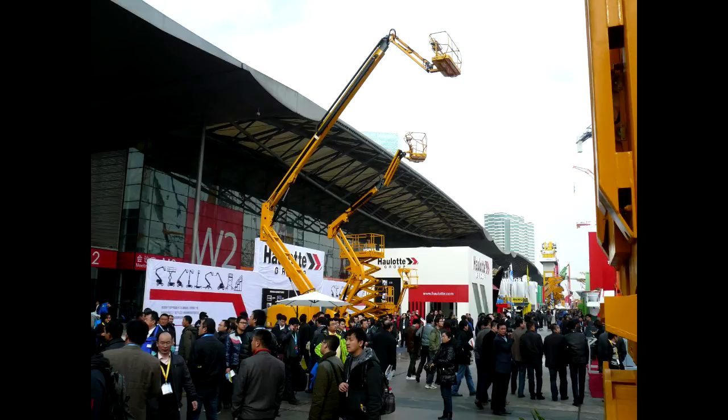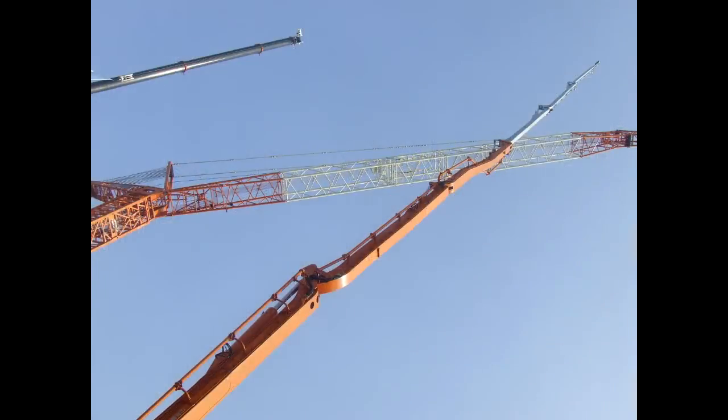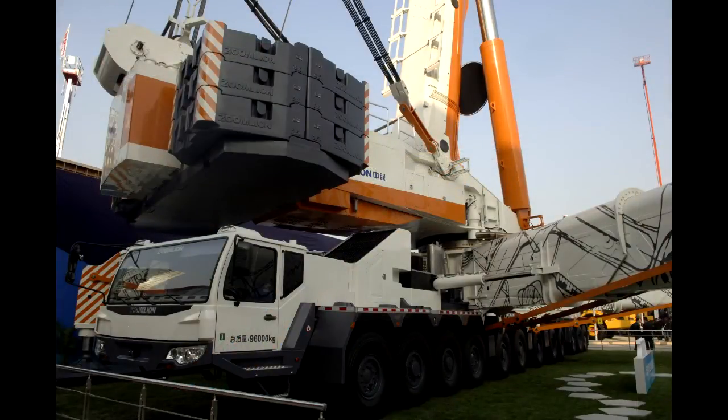In terms of new equipment, it's often the big machines that catch the eye, and a good example of this was on the Zoomlion stand, where the company exhibited a new 300-ton face shovel. Also on show was a 101-metre reach concrete placing boom, which is a world record. And the interesting thing about this machine is that some of the latter boom sections are made of carbon fibre to help reduce the weight. There was also a 2,000-ton capacity all-terrain crane on show with Zoomlion.